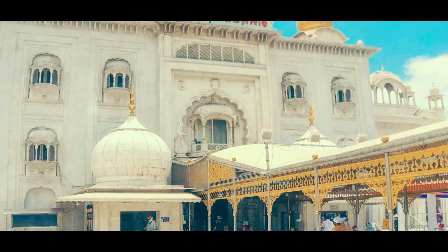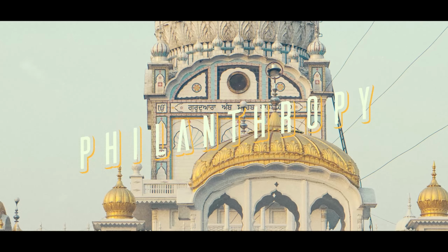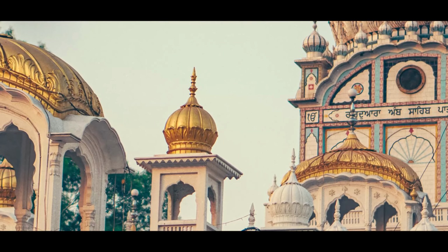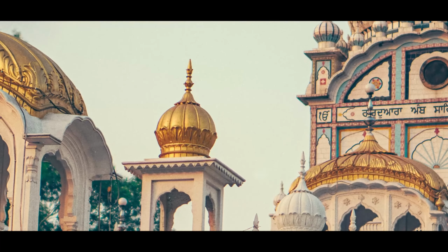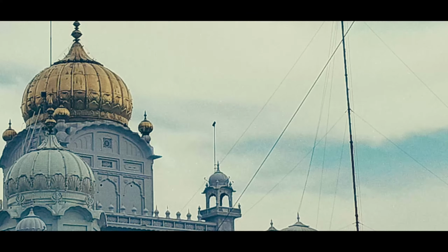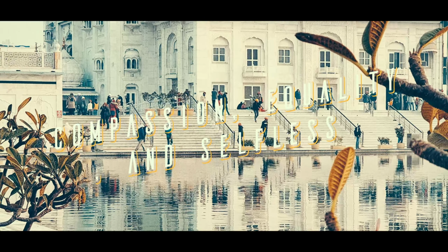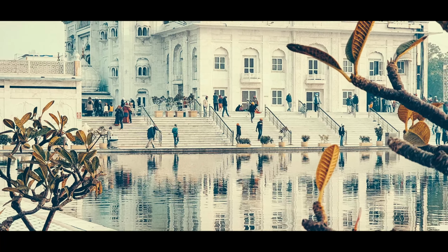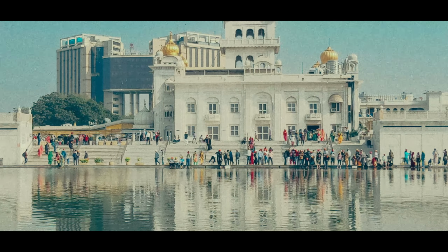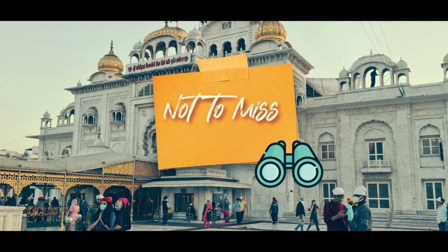The Gurudwara plays a significant role in community service and philanthropy by providing free meals through the langar and running various charitable initiatives, including medical camps, educational programs, and relief efforts during natural disasters. Overall, it serves as a spiritual sanctuary and is a symbol of the Sikh values of compassion, equality, and selfless service to humanity. Its architectural splendor, along with the peaceful and spiritual atmosphere, is a calming presence for both locals and tourists. Not to miss.